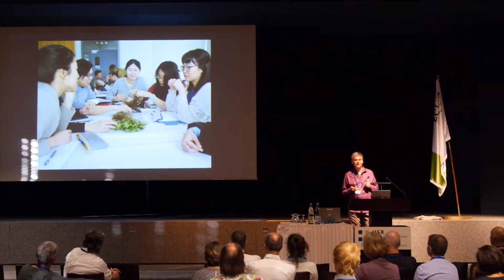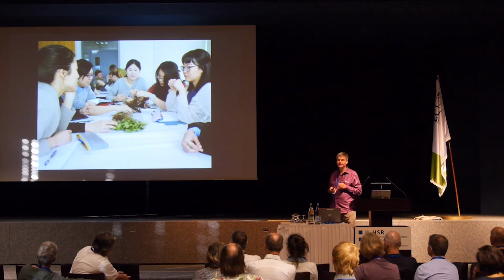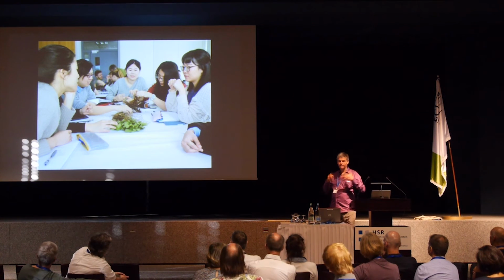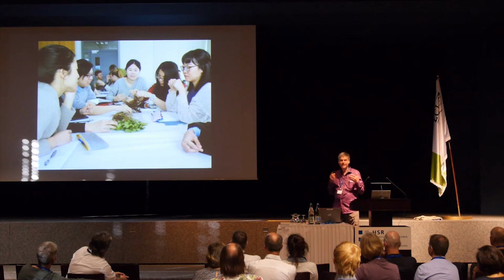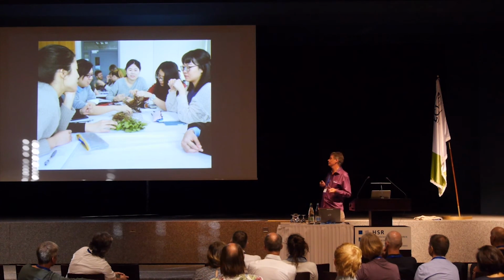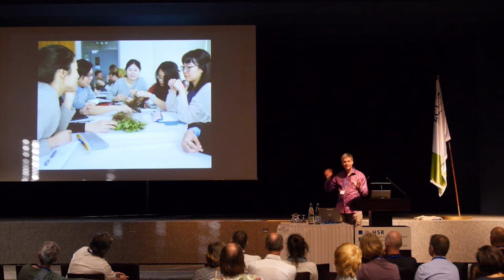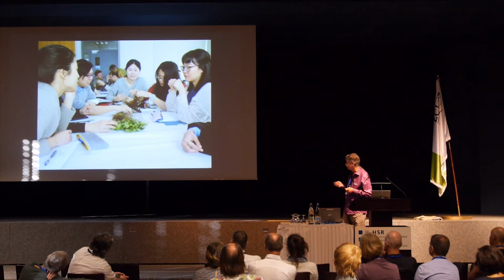One of the exercises we do in the winter, this is at Sheffield University, is I power wash soil off plant roots, and people get a real kick out of this, actually seeing what's going on underground, seeing the parts of a plant you don't normally see, and getting a much more balanced perspective on how a plant actually functions.